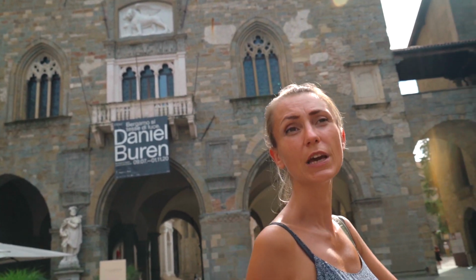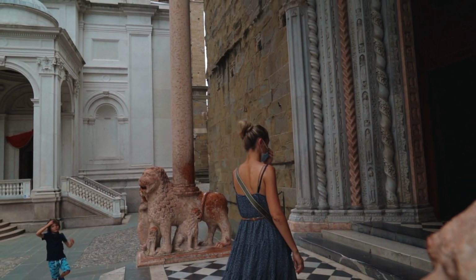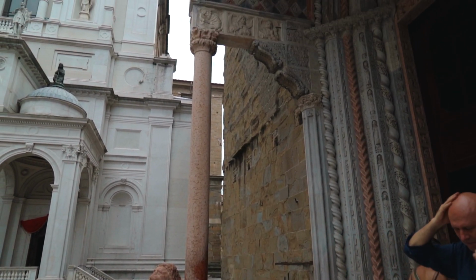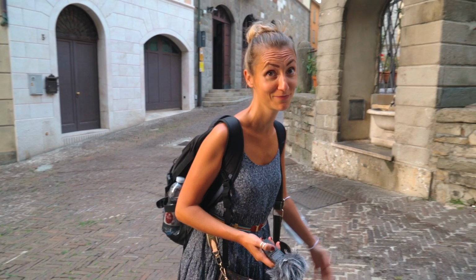We are at the Palazzo della Ragione, one of the oldest town halls in Italy. It has been called this way because during the Venetian period it was a tribunal. Bergamo was dotted around with markets, and this, for example, is the Mercato delle Scarpe, the shoes market.